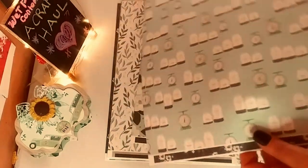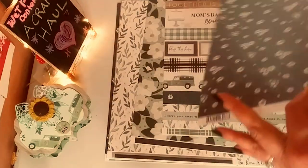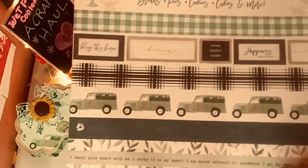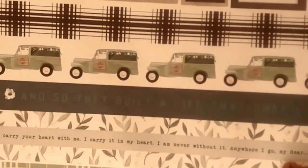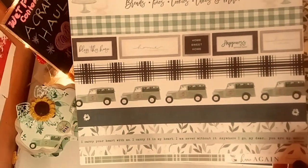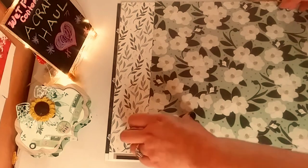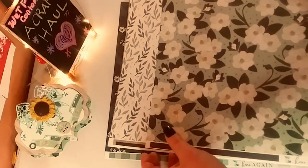And again, this beautiful, kind of very light green teal, with these beautiful flowers in the back. And more cut apart. Very, very pretty. Yeah, I'm really obsessed with papers, if you haven't noticed. And the beautiful white flowers with the dark greens and the blacks. Just beautiful contrast to these papers. And just a plainer sheet on the back.